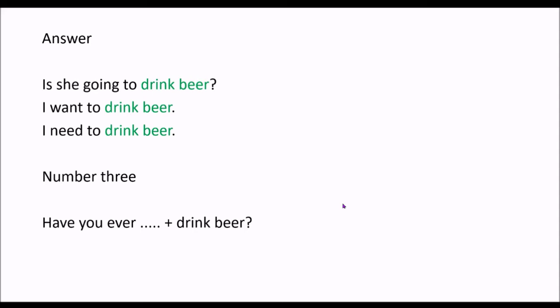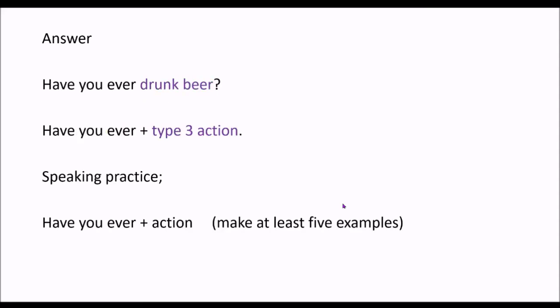So number 3. Have you ever plus drink beer? So have you ever drink beer, drank beer, drunk beer, drinking beer? Okay, let's see. Have you ever drank beer? So have you ever plus type 3 action? So have you ever been to London? Have you ever seen Fast and Furious?